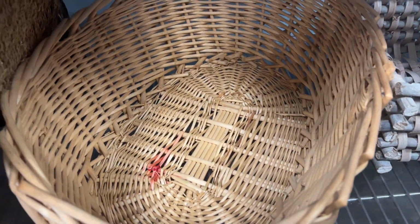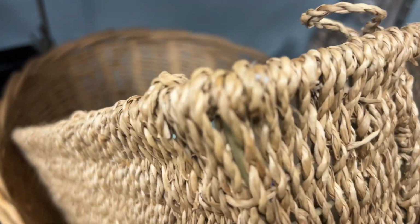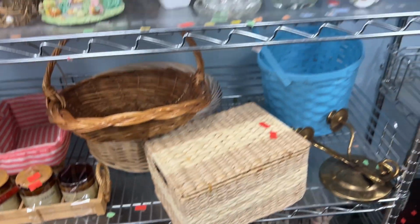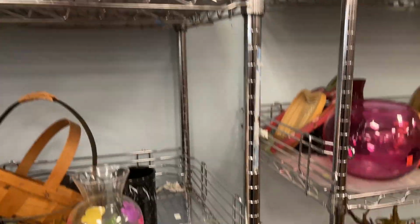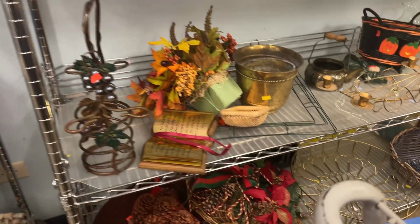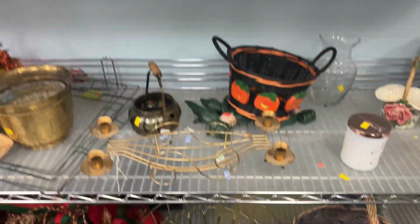This basket was really nice. It did have some imperfections, but I think you could snip off the piece that has unraveled and seal it with a little bit of E6000 or hot glue and it'd be good as new. So tons and tons of things that you can pick up from the Goodwill, all on a budget to decorate your home.